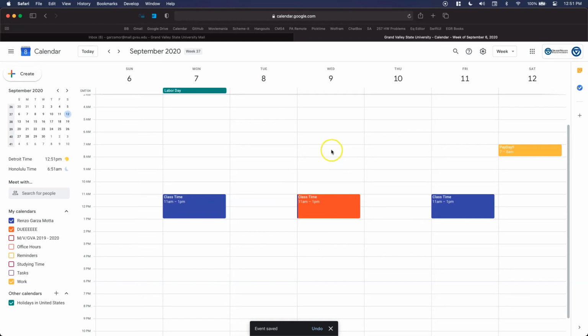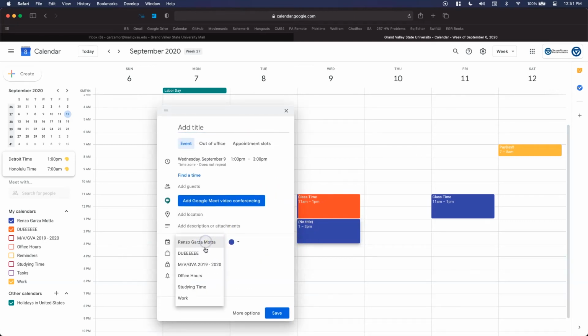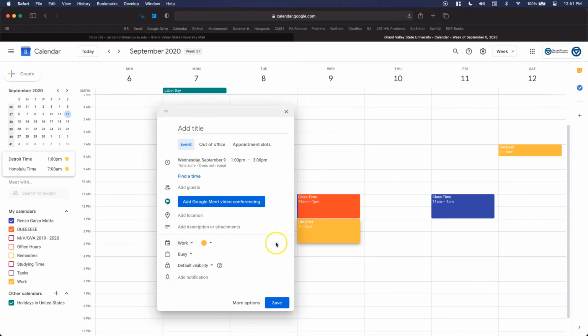Say I wanted to indicate that I'm going to be working from 1 to 2 on Wednesdays. I could change this to work, and it'll automatically change that to yellow because that's what I indicated to Google Calendar that I wanted my work color to be. And I can say it's an event, out of office, or appointment slots. So you could also use this to find a specific meeting time with some of your other friends or classmates. You could use that option as well.